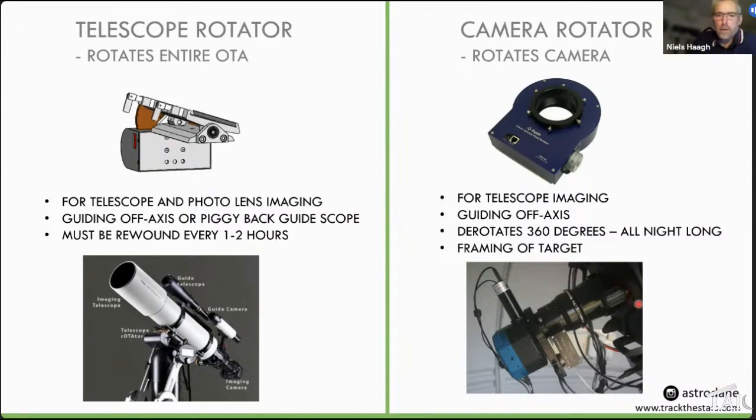The other solution, as I mentioned, is the camera rotator, and it's only for imaging through the telescope. And you will need to guide through the same telescope as you are imaging with and rotate the guider. So you need an off-axis guider placed behind the rotator. The camera rotator can, of course, rotate a full turn, which means you can track as long as you like, all night long, from east to west. And you can also use the same rotator for framing the target before you start taking the shots.